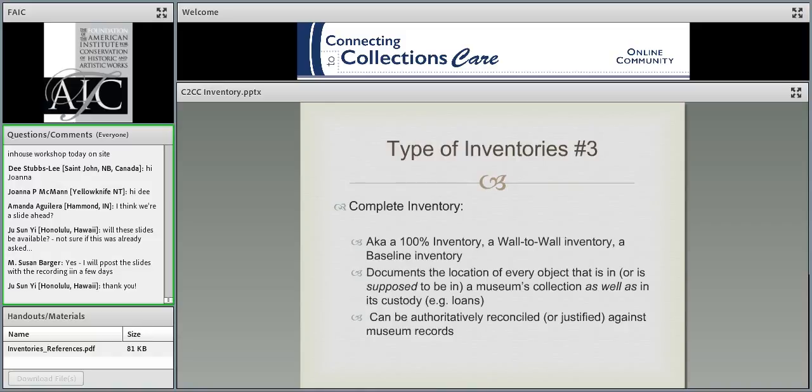museum's custody. This will include objects in your permanent collection, of course, but also objects that are owned by the museum but not accessioned, such as study or handling collections, objects in temporary custody, such as loans for exhibition or on approval, and long-term loans. Similarly, a complete inventory will confirm the location of objects that are not on premises, those that are out on short or long-term loan, perhaps in commercial off-site storage, or otherwise off-site for official purposes.